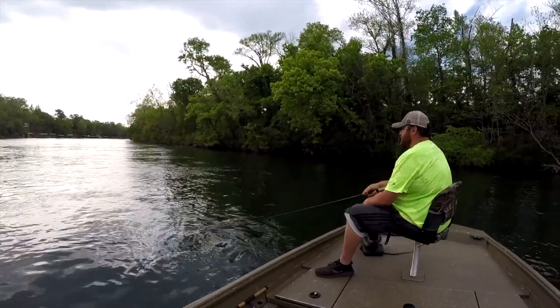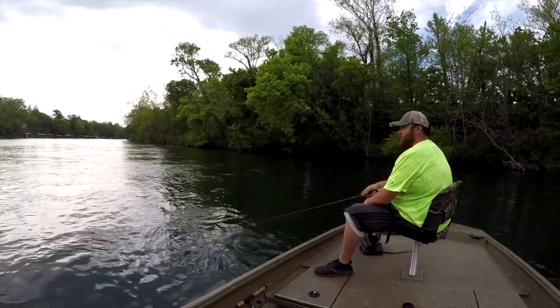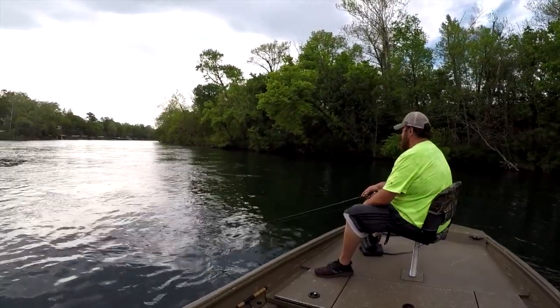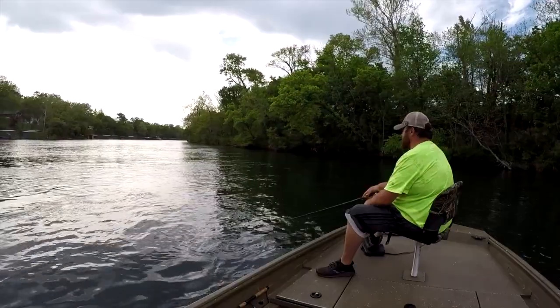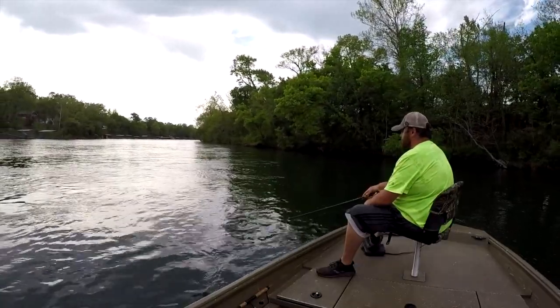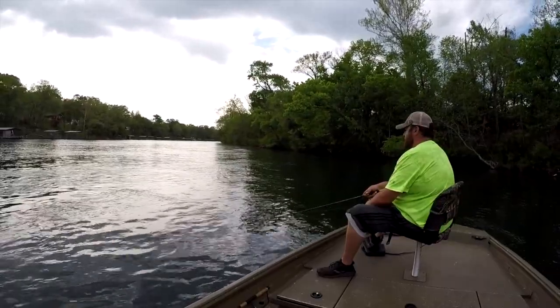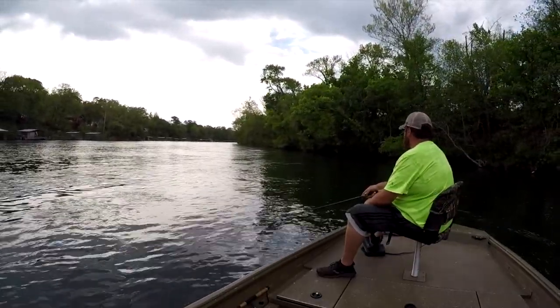I got a report this morning from somebody that was dragging night crawlers. I believe they were dragging them from Fall Creek down to Short Creek, and they caught a nice 19-inch brown, and they said they were catching other fish too, all on the night crawler. And I got a report that power bait, dragging some orange power bait, was working as well.